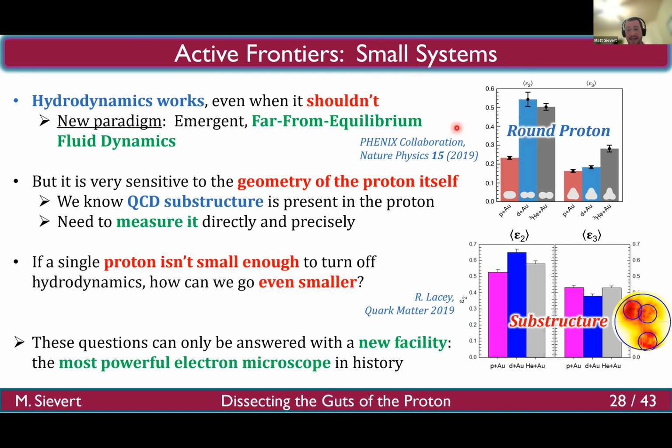Because we know that the final state flow is essentially nature's Fourier transform of whatever the initial geometry is. And if you push this down to something the size of the proton, it puts you in a very uncomfortable position of asking, what is the geometry of the proton? And you get a very, very different answer depending on whether you assume that you've got a round proton. In a round proton, you would expect the ellipticity of the proton to be very small, the triangularity of the proton to be very small.